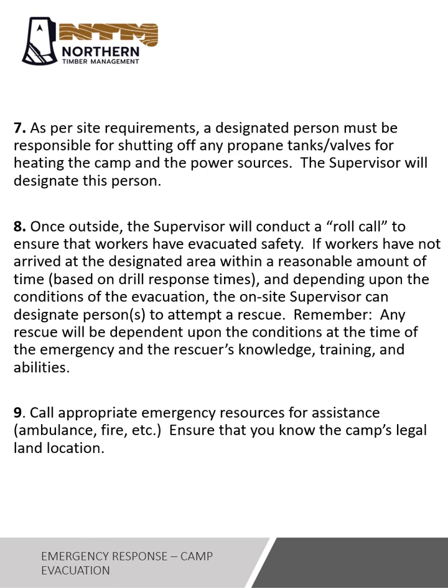If workers have not arrived at the designated area within a reasonable amount of time, based on drill response times, and depending upon the conditions of the evacuation, the on-site supervisor can designate person or persons to attempt a rescue. Remember, any rescue will be dependent upon the conditions at the time of the emergency and the rescuer's knowledge, training, and abilities. Call appropriate emergency resources for assistance, ambulance, fire, etc. Ensure that you know the camp's legal land location.